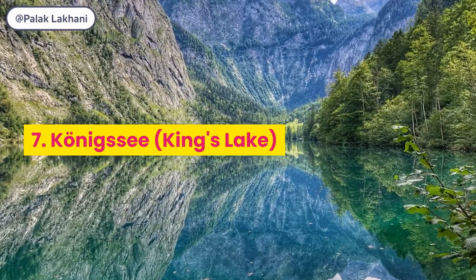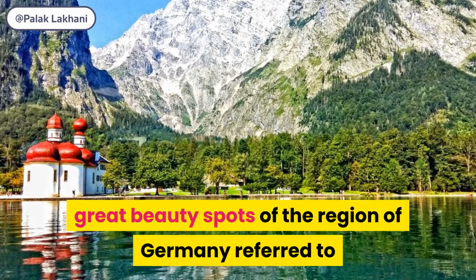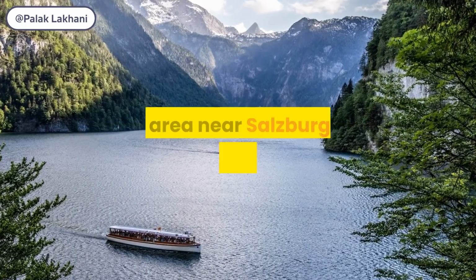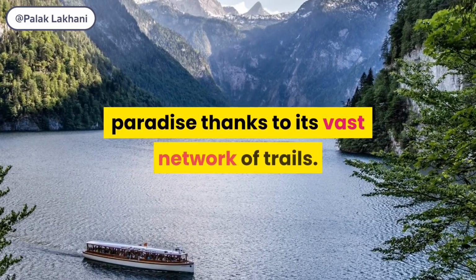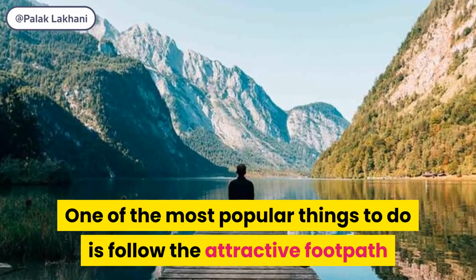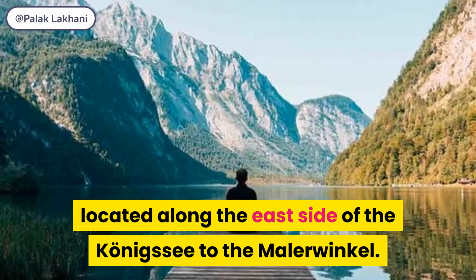7. Königssee, King's Lake. The lovely Bavarian lake of Königssee is one of the great beauty spots of the region of Germany referred to as Berchtesgadener Land. Also known as the King's Lake, this area near Salzburg is a hiking and biking paradise thanks to its vast network of trails. One of the most popular things to do is follow the attractive footpath located along the east side of the Königssee to the Malerwinkel.